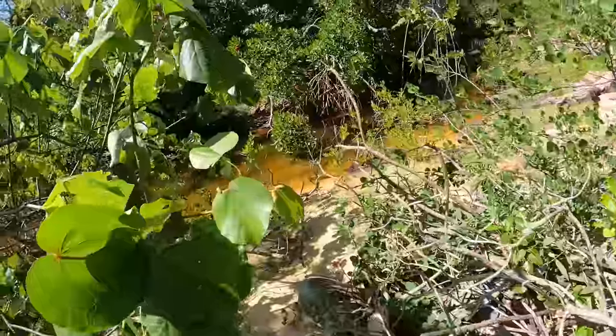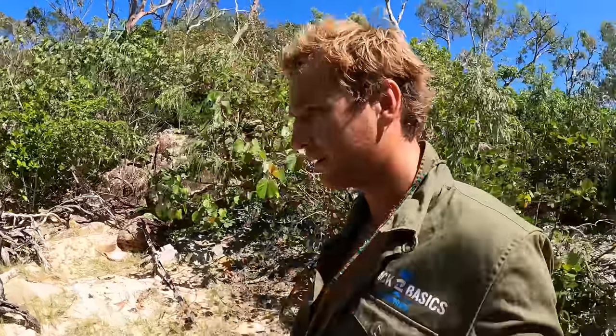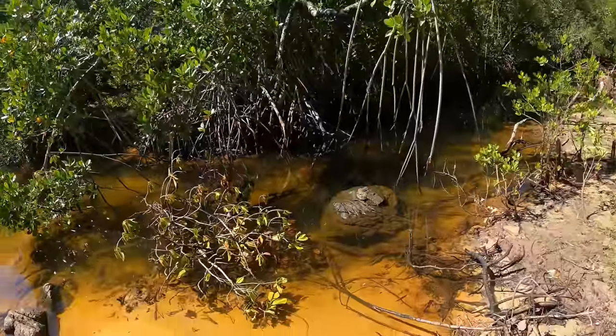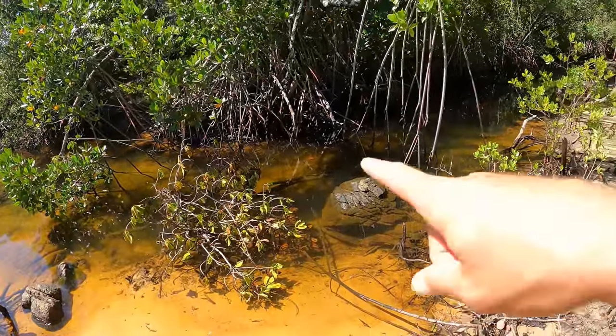There's this little crystal clear freshwater creek that runs out. And it's generally a great spot for mullet to get your bait, or for crocodiles, or for mangrove jack. So see what we can find. A couple of fish darting around in there.